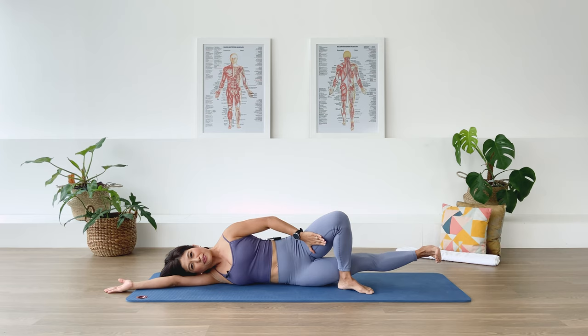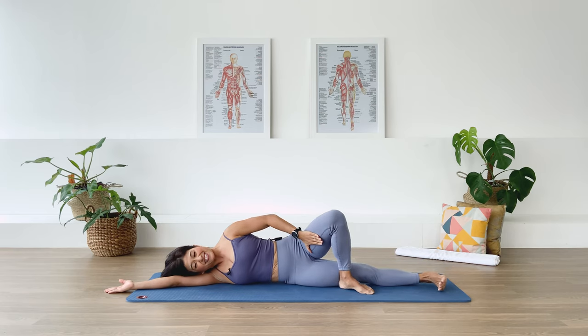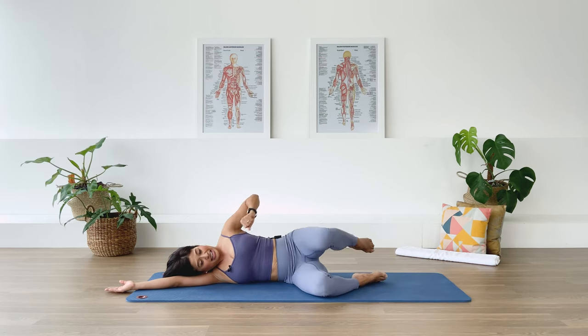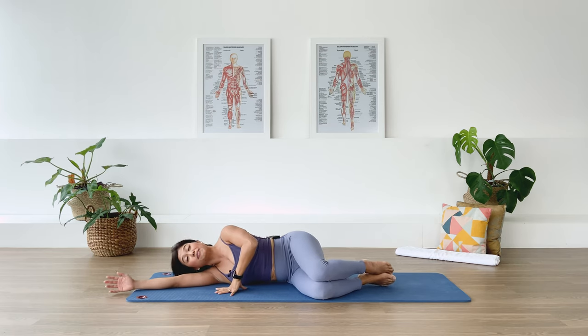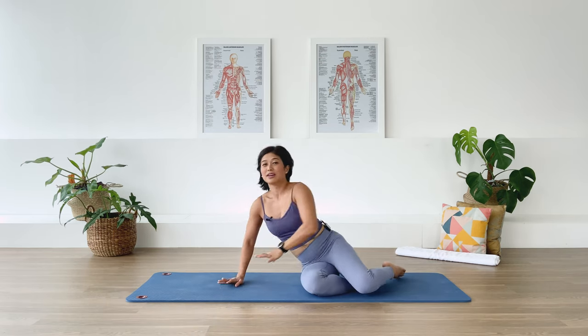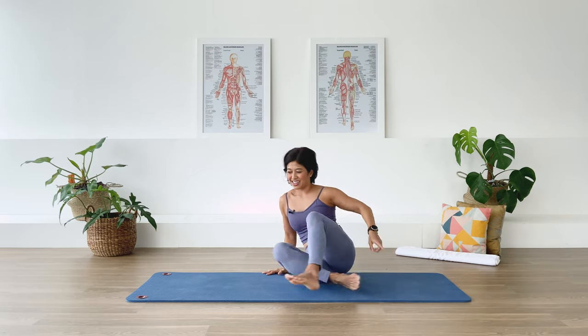Three. Two. Last. Well done. All right, release the leg. And let's give our bottom a little hammering. All right, release that glute muscle. Well done. Okay, let's come up. Oh, it's a bit of work, isn't it? Let's go to the other side.